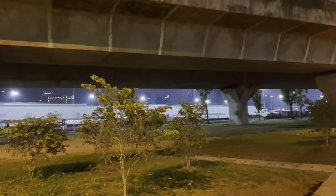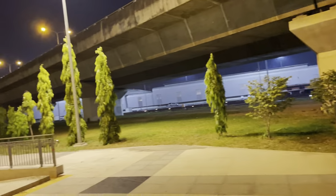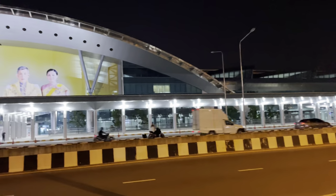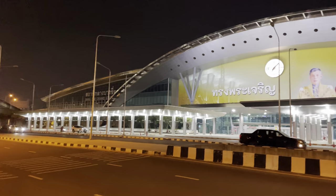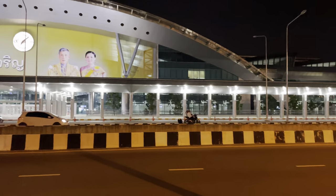Now, don't confuse yourself with the Bang Su Grand Station and the Bang Su Rail Station. The Bang Su Rail Station is the surface train, that's the old one, and you cannot use it anymore for long distance. This is the only way to take long distance trains to the north or the south. All right, so let's go in this big old building. I'll show you around, show you where you buy tickets and everything, and then we'll get the train.